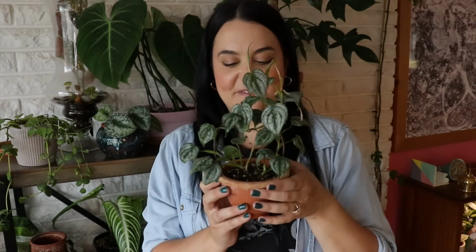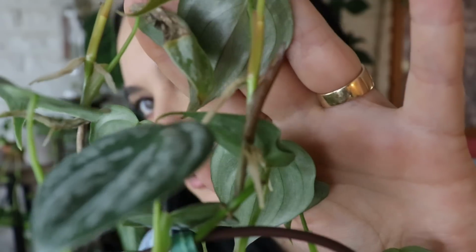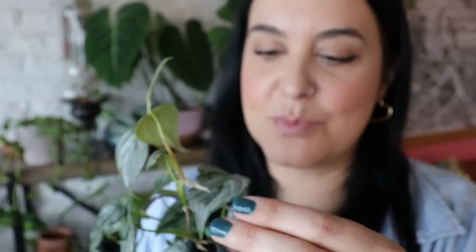All right, I feel kind of bad talking badly about this plant because it's so cute. And I just noticed this right now, it's growing little aerial roots, which is very cute, and maybe I should propagate it. I feel bad talking negatively about this one.